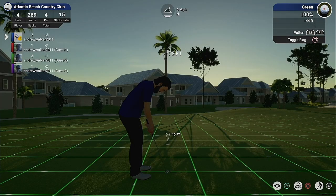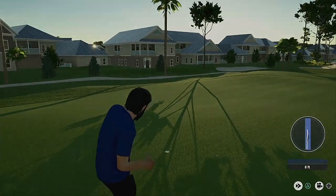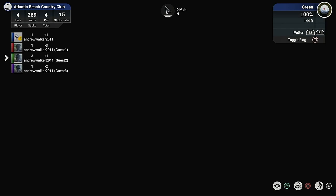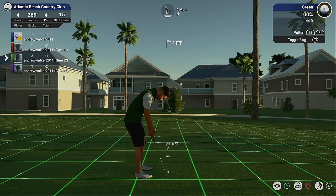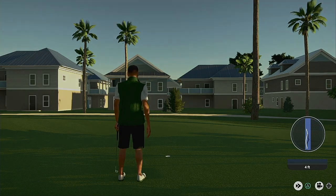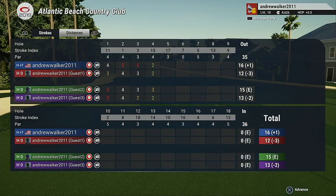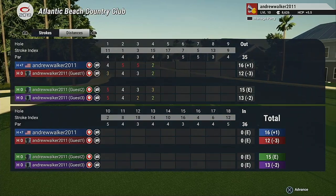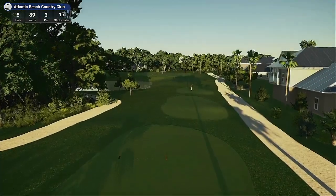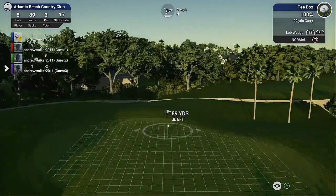Putting for eagle. Nice. 4 feet to the hole. You can do this. Nicely done dropping it for the bird. Current leader's at 3 under. Nice eagle on that last hole. Expecting some more fancy club work on this one.